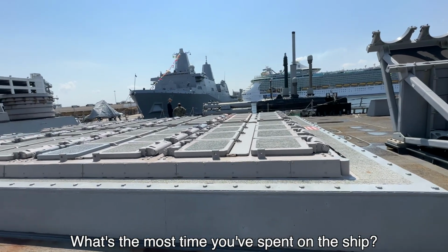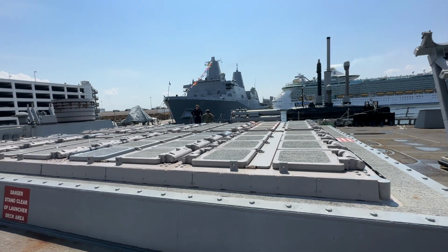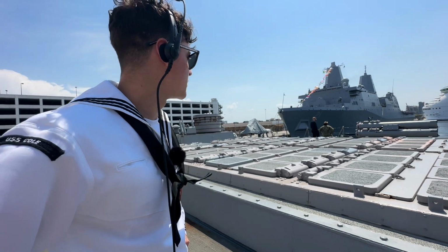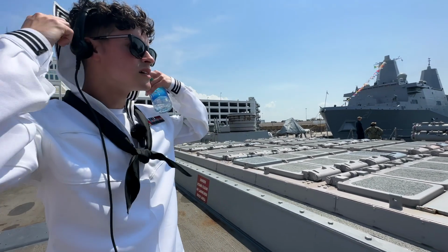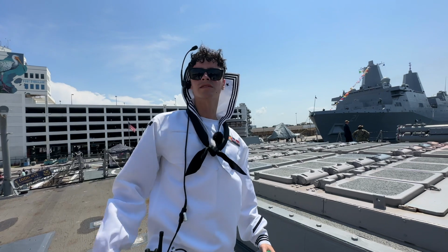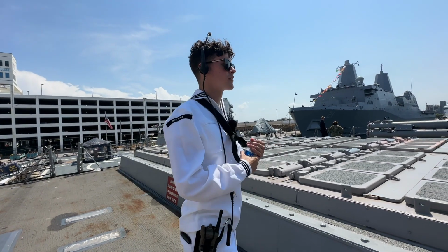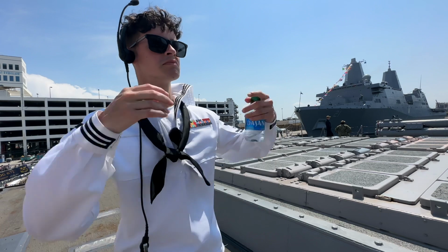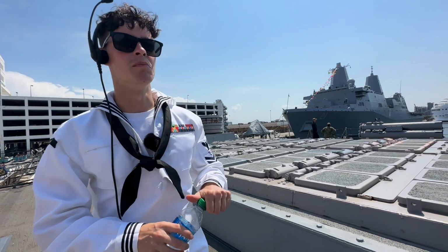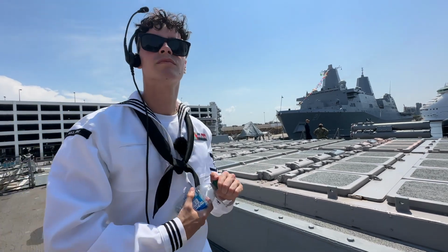What's the most time you spent on the ship? So, like at a time? In one go, yeah. I think the longest was maybe on deployment. So we went in increments of like a month or so, and then we'd hit another port. But I don't think this crew, since I've been here, has ever gone longer than a month and a half underway.